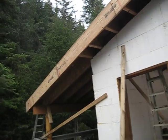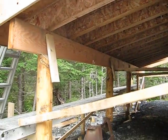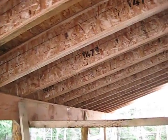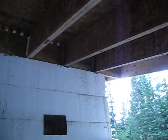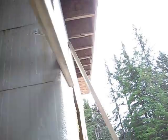Wow. Oh, a carport! Yay! Oh, awesome. Looks like sheathing all the way across here. Oh, that looks great. Yep. Okay, they got all their blocking in down here. And they've got that set up. Oh, this is great. I see some roof being enclosed.